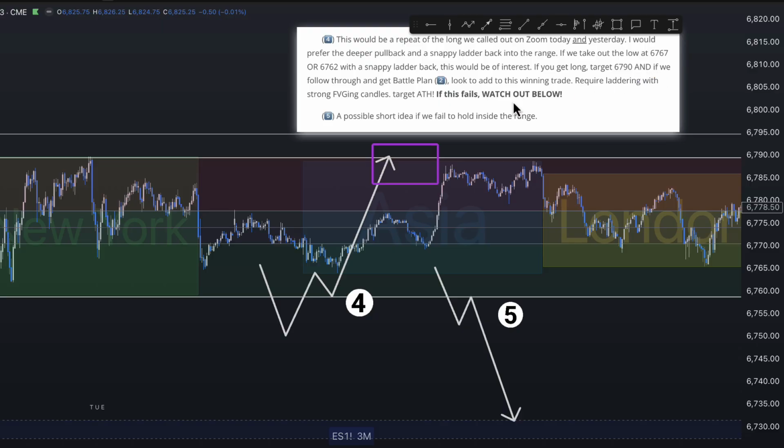And if we get follow through, look at battle plan trade number 2, which was adding if we broke over the range. Require laddering with strong fair value gapping candles. As we were closing, we were getting this move down. I posted in the Discord group, guys, keep an eye out for 67.